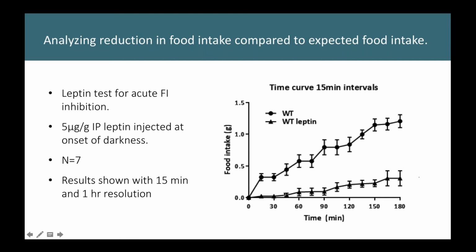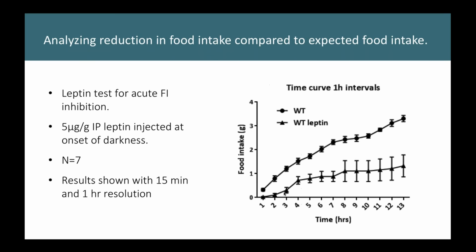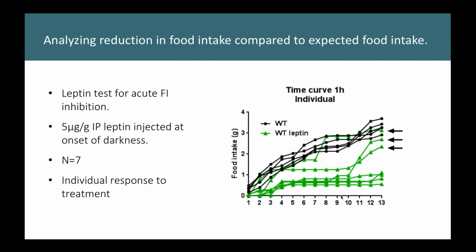If we go to a 1 hour resolution instead, again you see this nice reduction in the beginning, but looking from 8 hours and beyond here, you really start getting a lot of variation in the data out here in the dosed animals. And what you can do is go further into this by again doing individual curves for each animal, which I've done here. And this allows you to really dissect what's going on after your dosing.